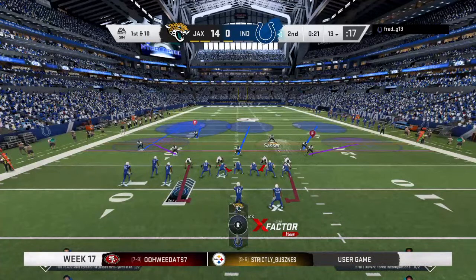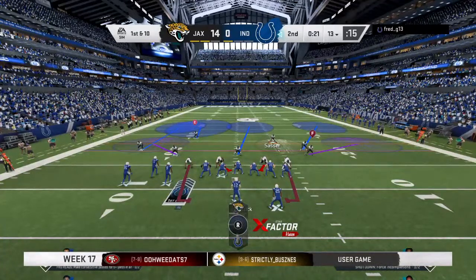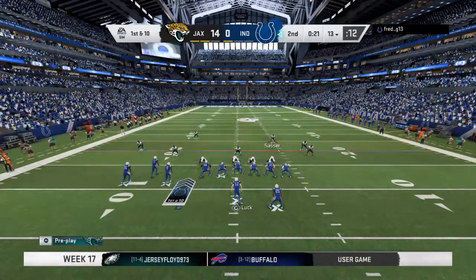Watch safety creeping. Safety's creeping. Watch that. Strong right. Shift. Watch the shift.